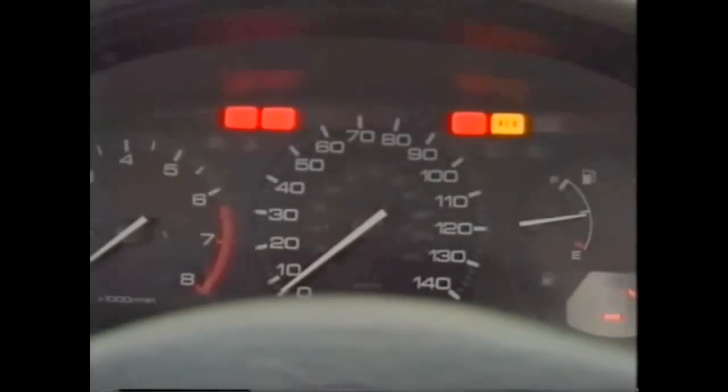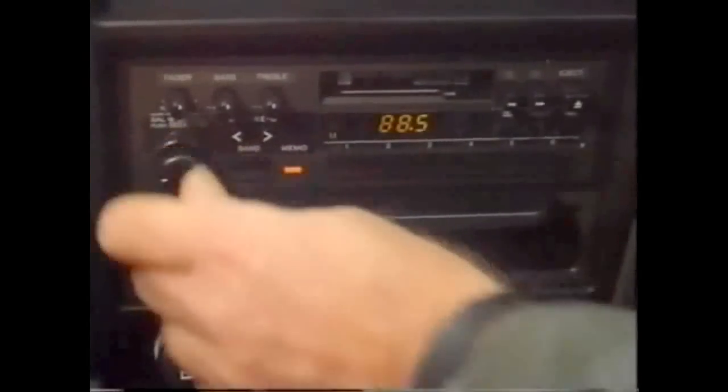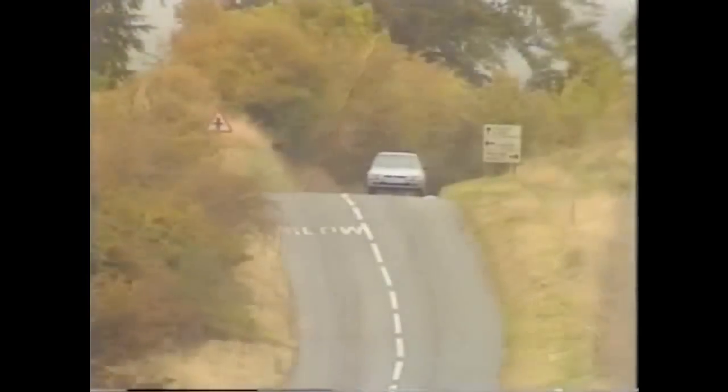Very high level of standard equipment. You get cruise control, you get air conditioning, you get anti-lock brakes, very nice stereo radio, electric windows as you'd expect, and electrically controlled and heated door mirrors. However, the legendary quality control isn't infallible. In this Japanese-built car, we found one tiny area of poor paint finish, already going rusty.